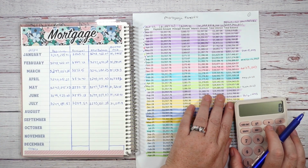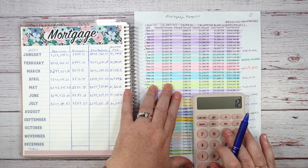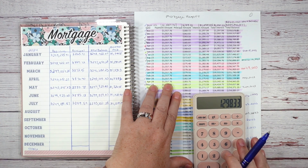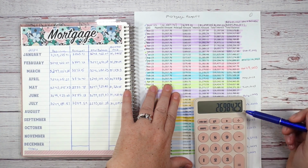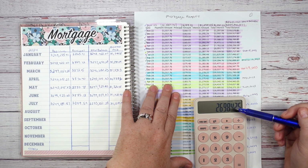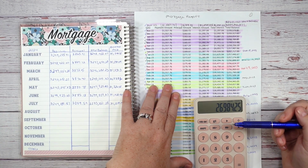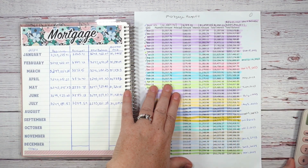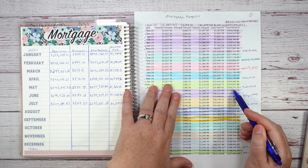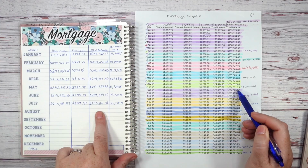I would have been paying $26,955 plus the $1,298.33. Okay, so I would have done $26,984.25. That would have been the actual interest paid up to this point, and still only been back here with a mortgage balance of $254,371.29. So there's a big difference between these two numbers.